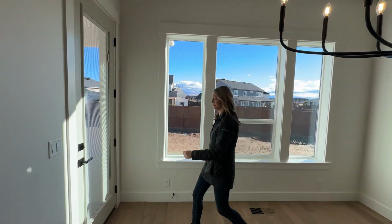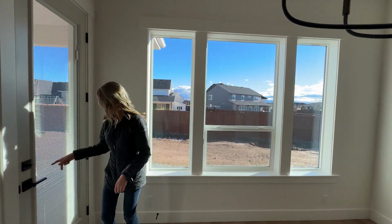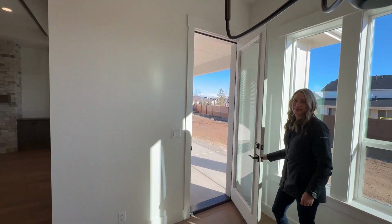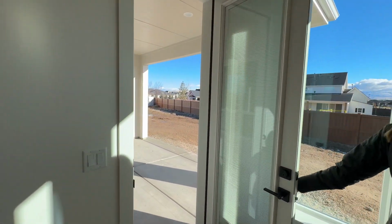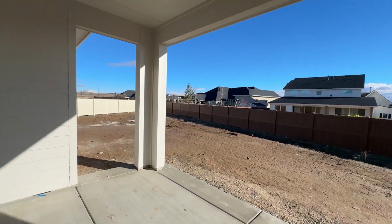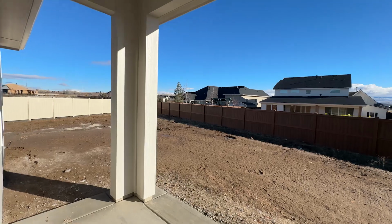Or we could pop out here. My goodness, yeah, we should. I do love these built-in blinds. 100%. They're realistically a necessity. Otherwise, you've got that blind banging everywhere. I almost feel like that blind banging everywhere is a thing of the past. Yeah. I think it's gone.